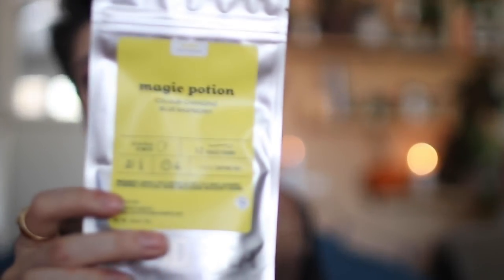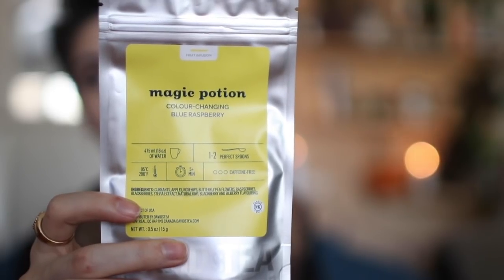Oh, this is interesting. It has a little tidbit. It says it's inspired by one of the greatest rock legends of all time, Prince. It has purple dust. It's edible glitter, so it kind of glamifies it, which is super cute. And the last but not least is called the Magic Potion by David's Tea. Apples, rose hips, butterfly pea flowers, raspberries, blackberries, stevia extract, natural kiwi, blackberry, and bilberry flavoring.